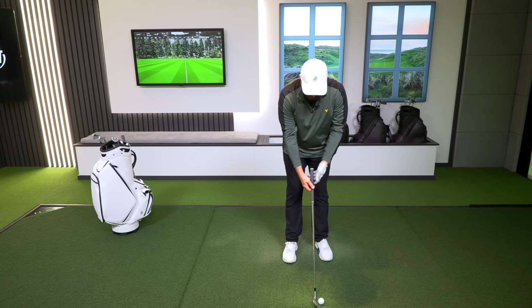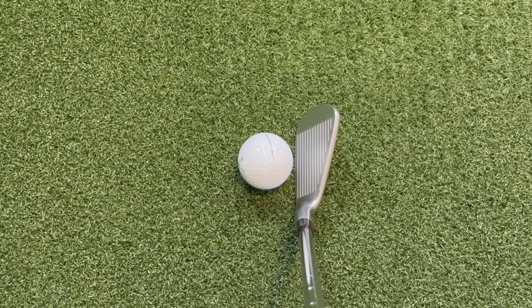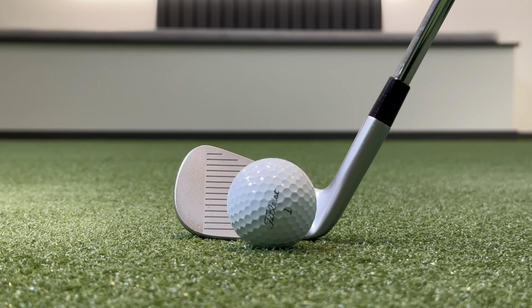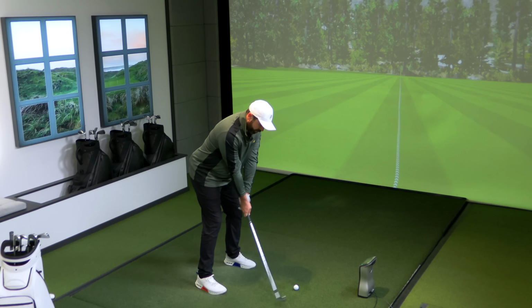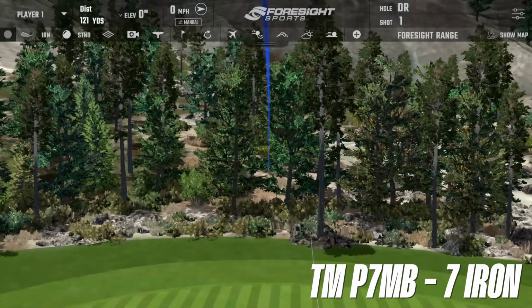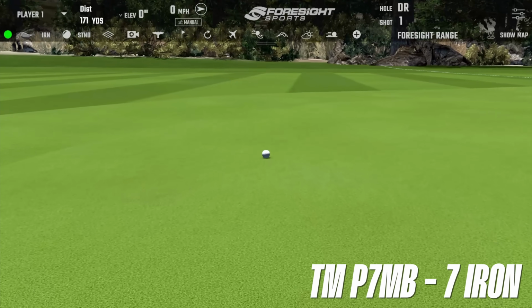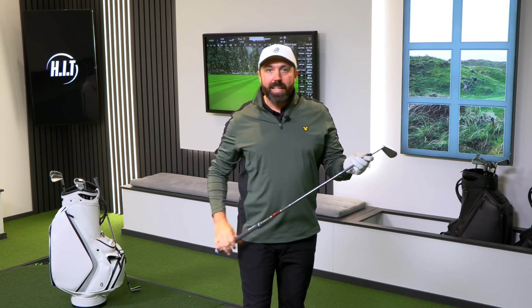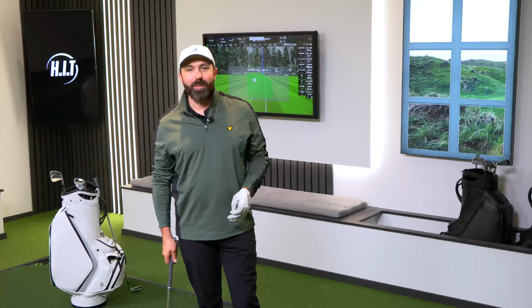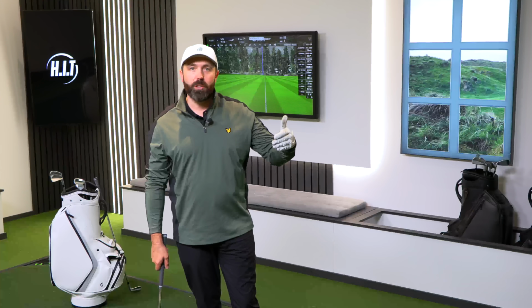Right, let's get hitting. Behind the golf ball, as you would imagine from a blade, very thin top line, not a long blade length at all, compact, and just pure beauty. And that's a really nice, solid 7 iron into the heart of the green, pin high. What you'll get with a blade is you're not going to get forgiveness. If I miss-hit this, and I'm sure I will miss-hit some of these shots, it's going to finish considerably short.